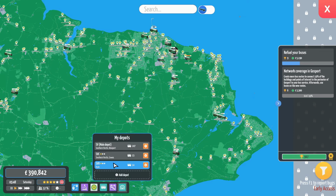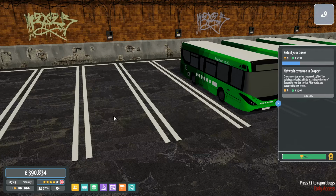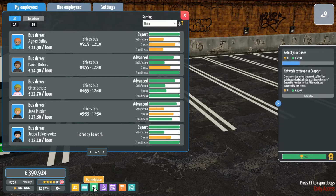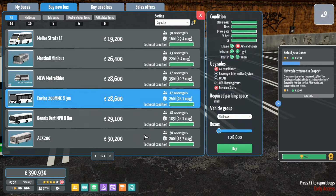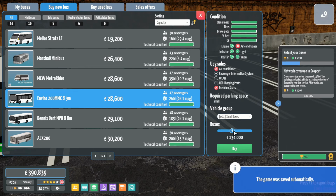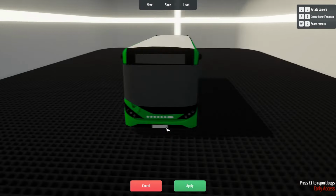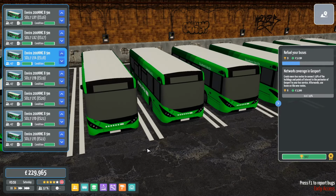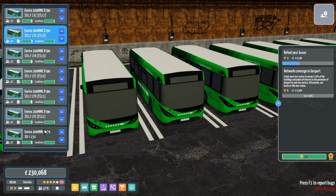And go back to SVR, where we're going to buy 5 more Enviro 200 MMCs. Here we are. Again, just a PIS into small buses. Buy 5 more. Actually, let's buy 6 for good measure. No surprises here, it's an 8.9 meter MMC. And we're just going to number these on.